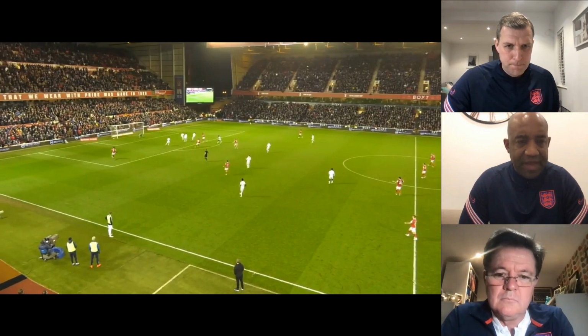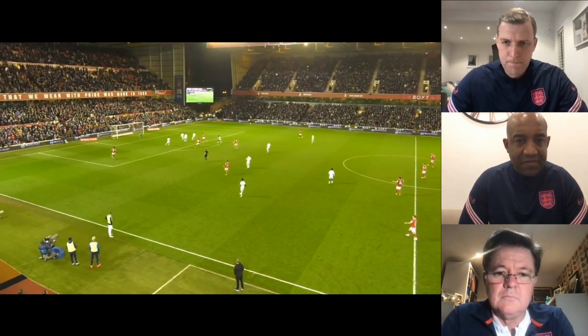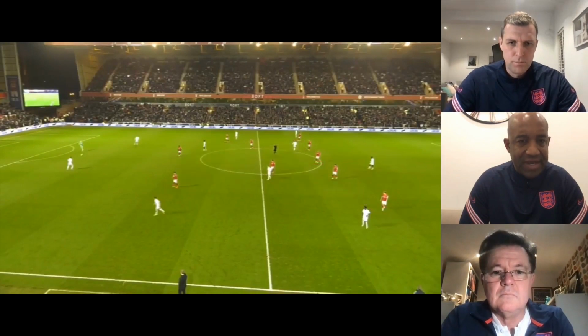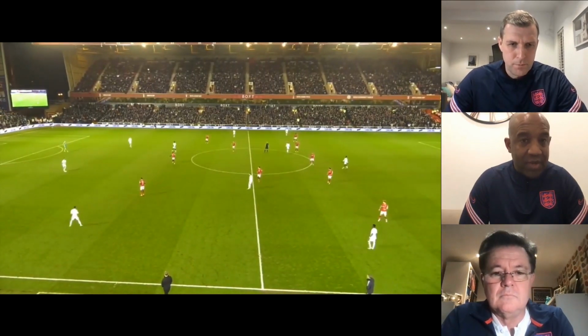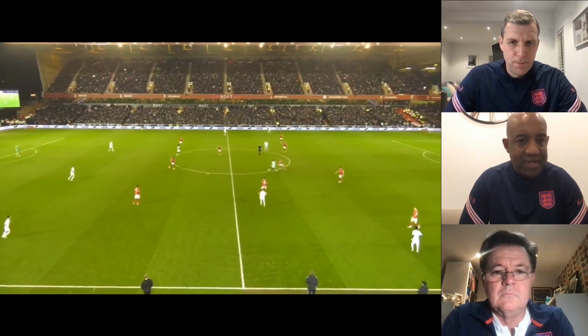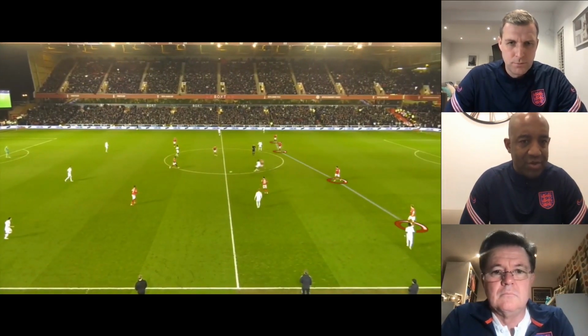Whether you play a back five or a back four, I don't think it makes any difference. What I do think is that the player who engages is obviously the first person who's going to go and get the ball, but it's what happens behind them. If what happens behind them is right, you can play a back four, you can play a back five, and just close the space. As one centre back goes in, as long as the other two connect and narrow up the space behind him, you're fine.